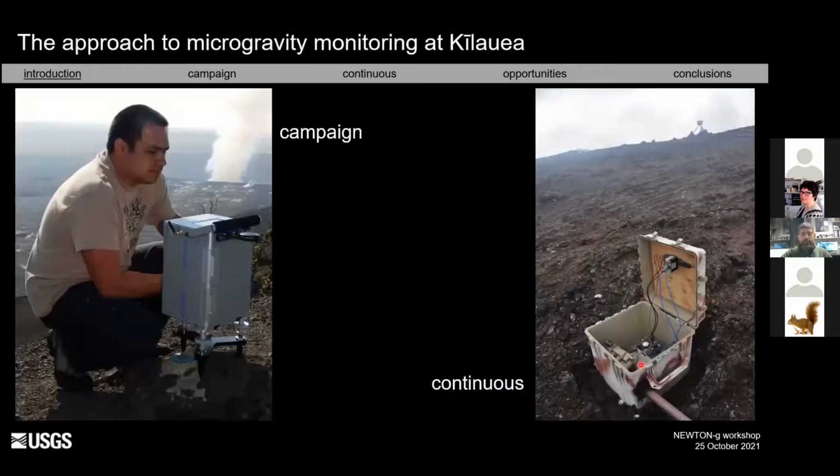What we've been doing over the last decade especially is a combination of work: campaign measurements using, especially since 2009, Scintrex meters, mostly CG5s. We do have some CG6s, although we've discovered some problems with their calibration factors, so we haven't really used those yet. And then continuous measurements, mostly using LaCoste-Romberg meters, like this one right here, spring-based gravimeters.